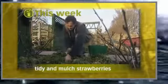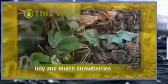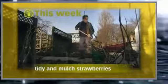If you grow strawberries, now's the time to give them a little bit of attention after winter. Cut back any lanky or dead growth, clear it all away, and then give them a good mulch with garden compost. And they'll repay this treatment with vigorous new growth.